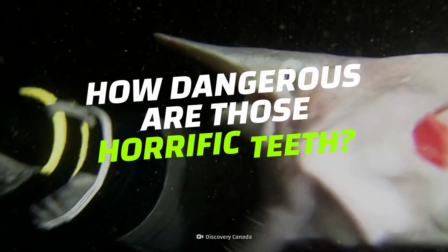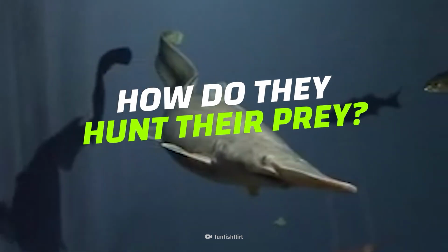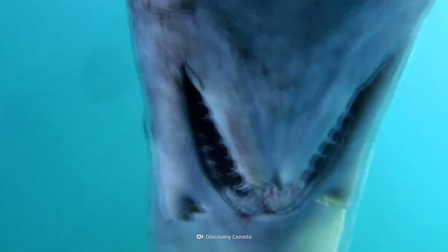How dangerous are those horrific teeth? How do goblin sharks hunt their prey? And could you be their next victim? Take a deep breath. We're diving into dark waters to meet your worst nightmare, the Goblin Shark.